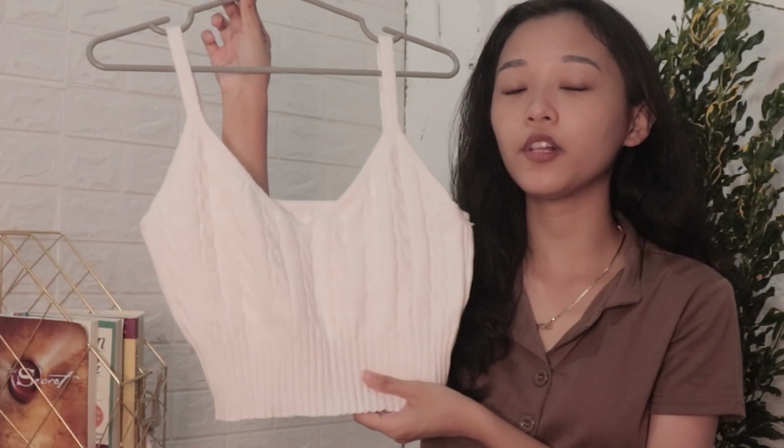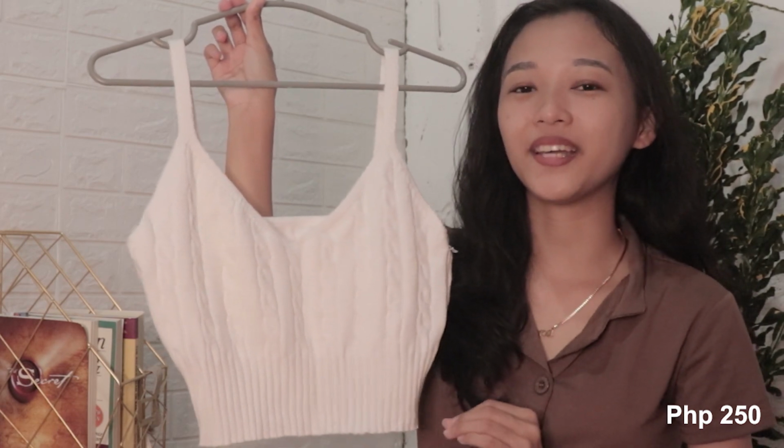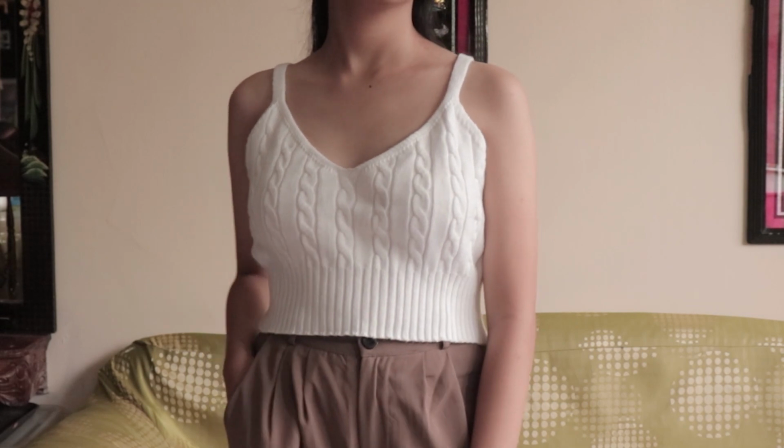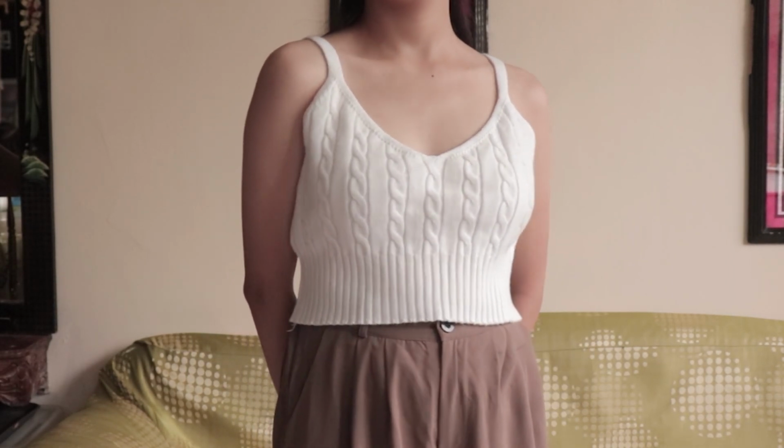Ayan, basic white top lang siya and ang ganda ng pattern niya. Here, i-overlay ko na lang sa inyo para mas makita nyo ng maayos yung pattern niya. Very stretchable din yung material niya. It's thick. Also, bagay na bagay ito for inner and you can wear this as is naman. As for the sizing, I got this in size small as well. However, yung fit niya is medyo nalalakyan ako. Maganda kasi kung body hugging yung fit niya.